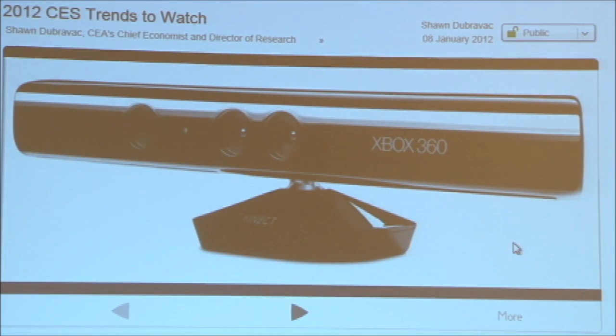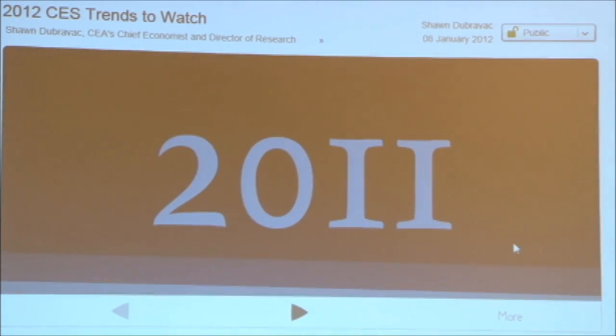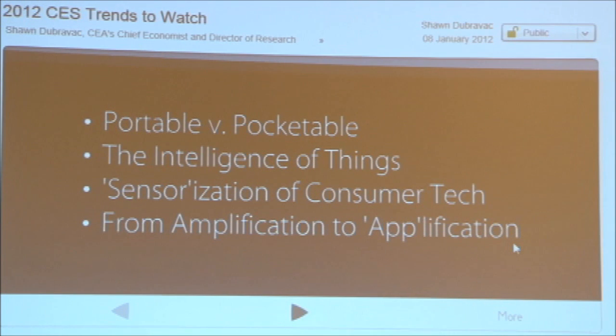And then, of course, we saw Microsoft launch a product that they referred to as Natal, which ultimately became Kinect later that year, becoming the fastest launching consumer electronics product in the history of the consumer electronics industry. So a very quick launch for that product. Now moving on to 2011 and some of the trends that we talked about on this stage last year.